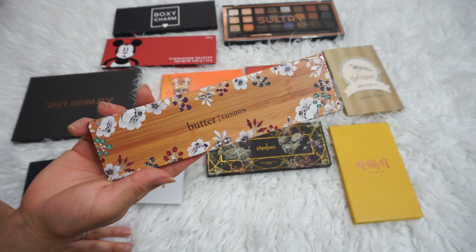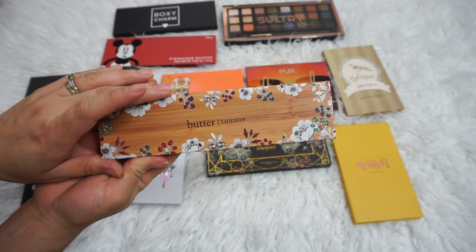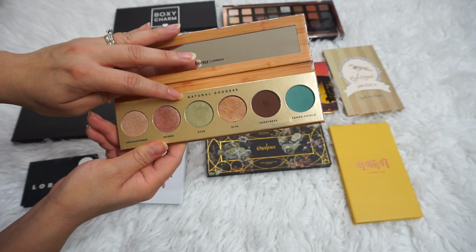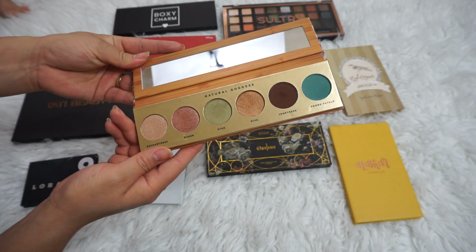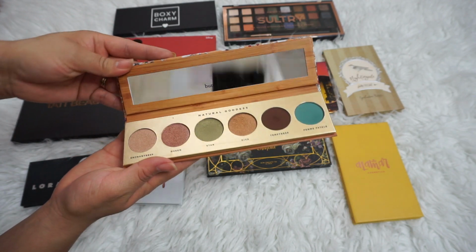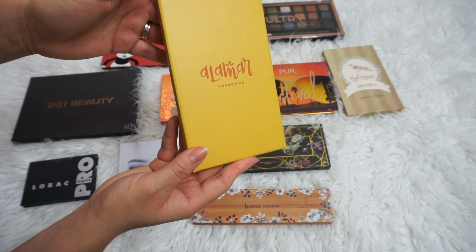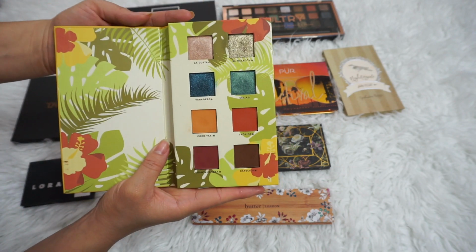This next one here was gifted to me by a co-worker. She received it in her BoxyCharm. This is the Butter London, I think it's a Naturals palette, I'm not sure, but oh, there we go, Natural Goddess is what it's called, and that's what this looks like. Really pretty. I actually do like this one for everyday usage. Really cute. Then on this side over here, we have the Alamar Cosmetics Reina del Caribe palette. I know I say it funny, but that's what the palette looks like.